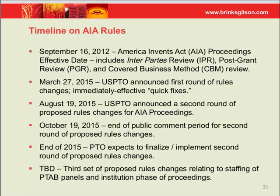Just to orient everybody, the AIA proceedings were enacted in September of 2012, and then about 2.5 years later, in March of 2015, so earlier this year, the PTO announced a couple of quick fixes, and those were immediately effective. They were relatively minor changes, and then about a month ago, in August, the PTO announced a second round of proposed rule changes, and that's what I'm going to focus on mostly today.